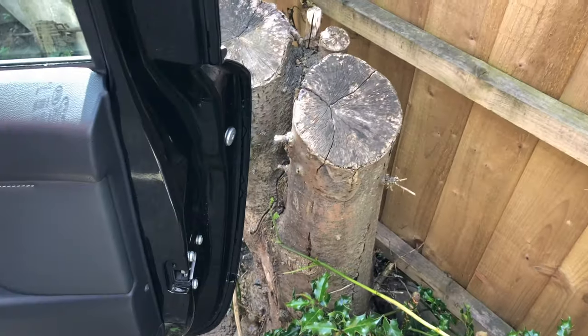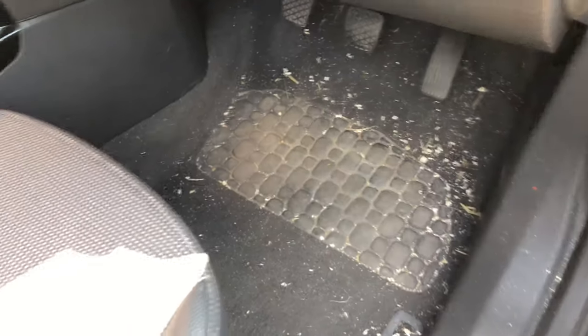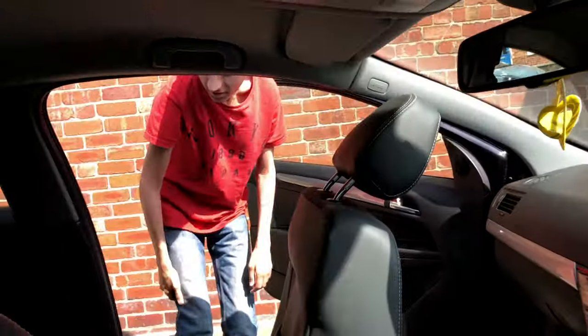Open car without smacking the door. Yeah, that is filthy as all hell. And then, oh God. Oh, Bob. Oh no, it's just filled with stuff. Oh. Yeah, I think she needs a clean. Yeah, so that was the damage of the car.